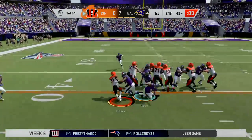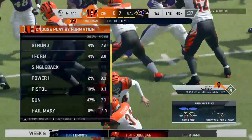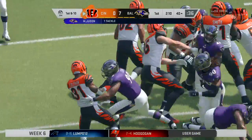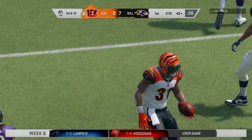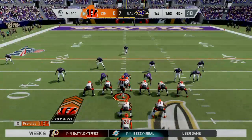They'll try and run for it here. It's Coleman. And he will have a first down here at about the 40. 2 yards and able to get the first down in the process. All runs on this drive so far. It's 1st and 10.